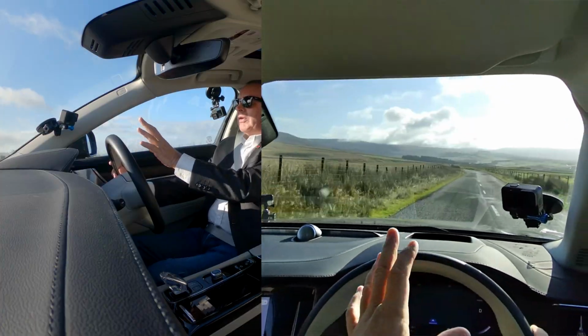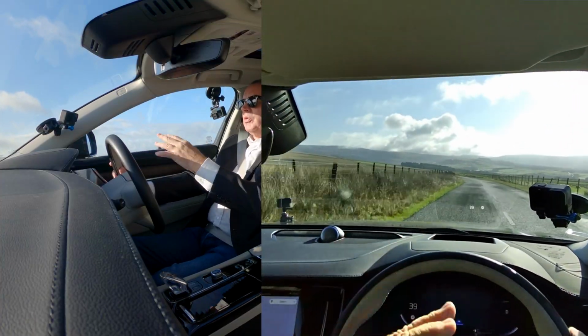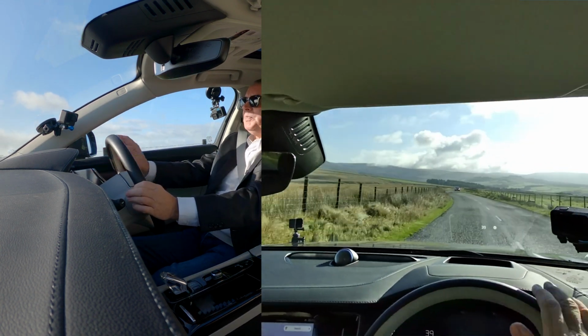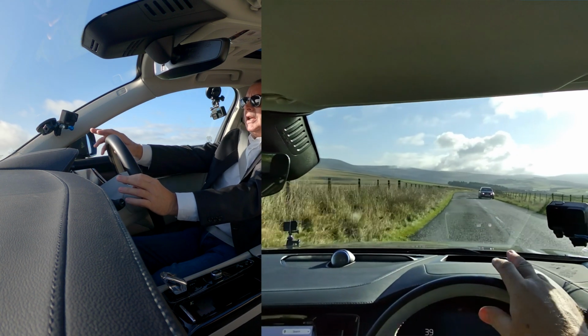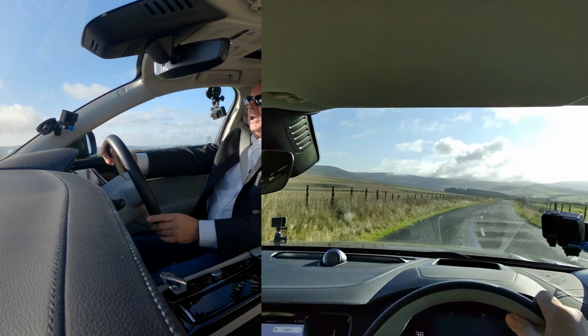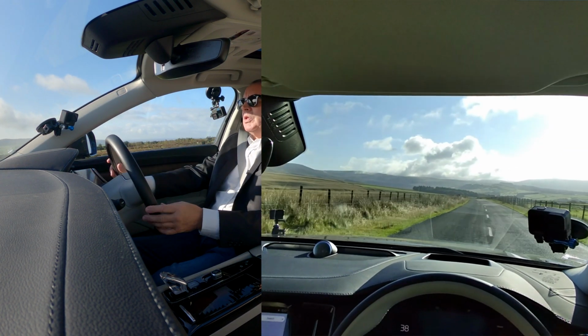On this Volvo here, I can see straight ahead. You can adjust it so no matter what height you are, you can move it around sideways, up and down, and you've got the heads-up display there, and it tells me it's got a traffic sign, 60 miles an hour in the window, and also I'm doing 38.